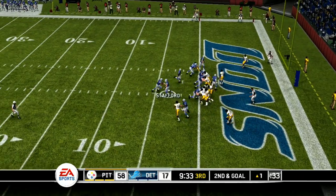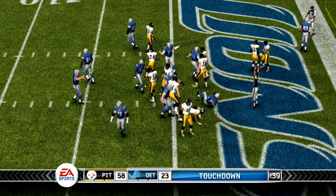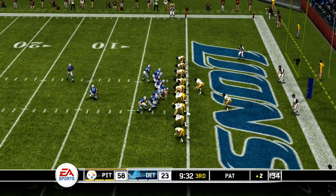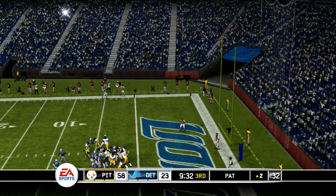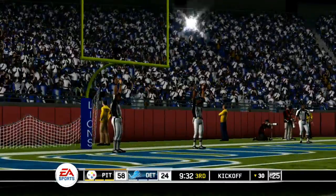On the ground with a tailback. What a run that was. He was trapped behind the line of scrimmage and looked like he was going to go down for a big loss. Instead, he breaks the tackle and runs it in for the touchdown. Jason Hanson adds the extra point.